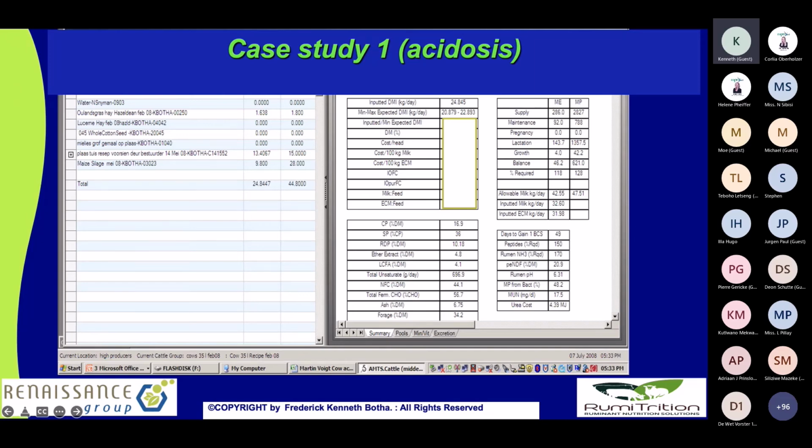The diet was enough to give about 42.5 liters regarding energy, and there was an oversupply of protein, that 47.51 where my cursor is. That is actually the allowable milk that they will get from protein. So you will see the first restriction where the animals will probably perform is the 42.5 liter. The excess protein will be excreted in this case.